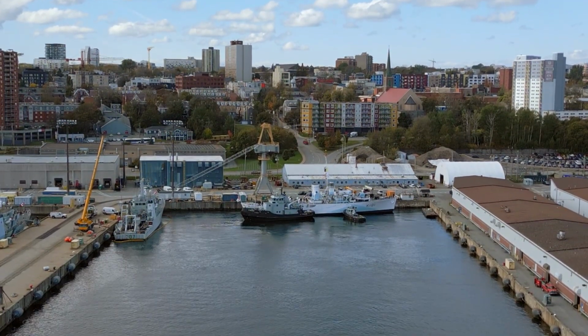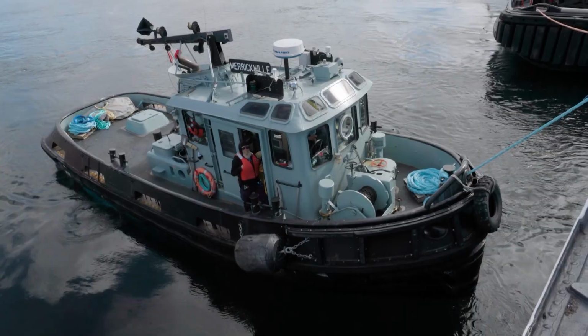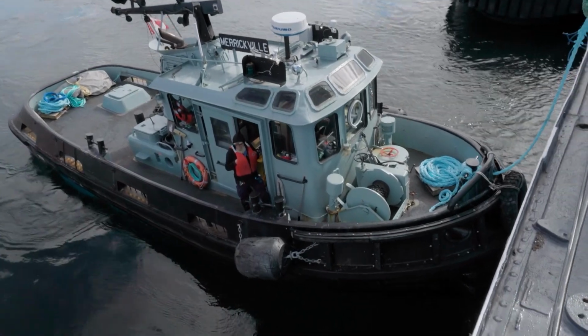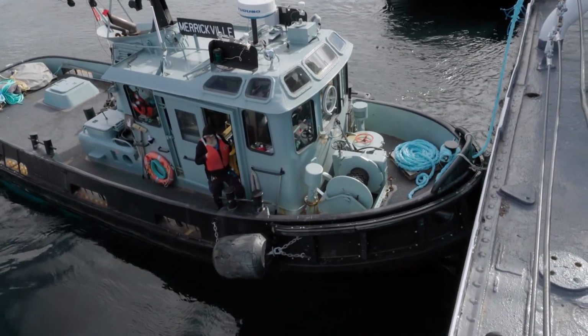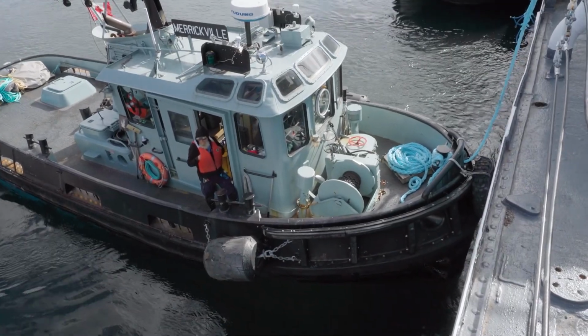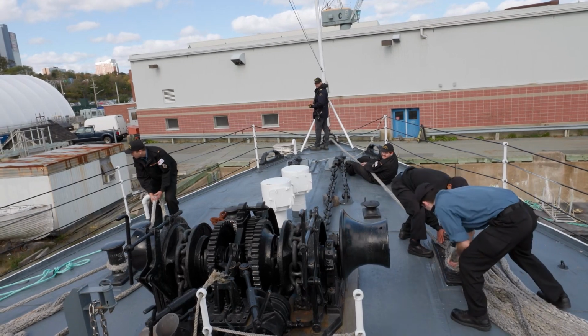Makes sense. And this is a secure naval site right here. Yeah, this is the HMC dockyard. It's a military establishment. It has its own security policies. It's a nice, safe space to put in for winter. Exactly.